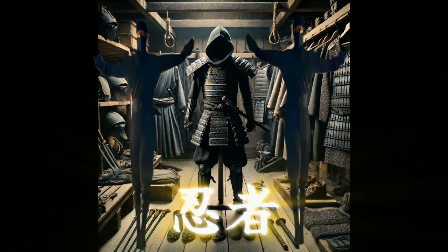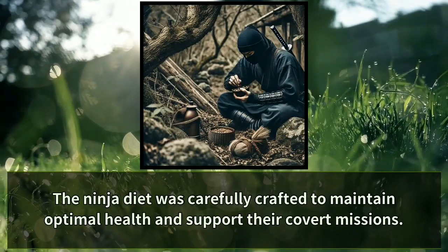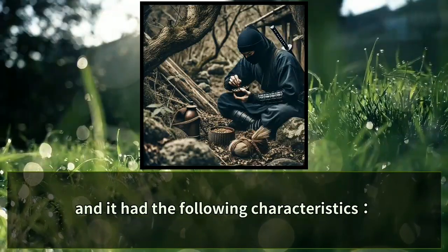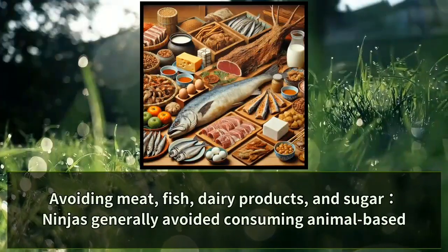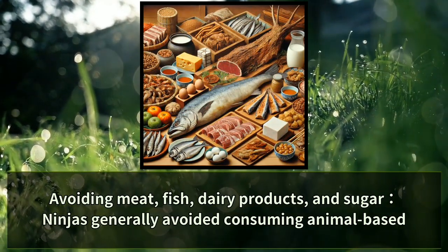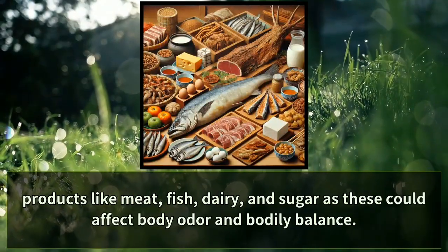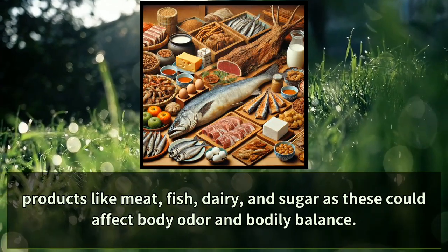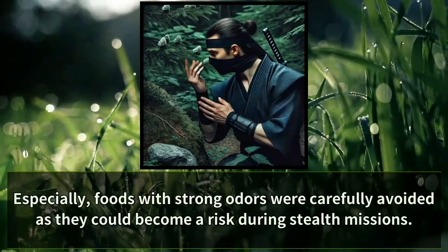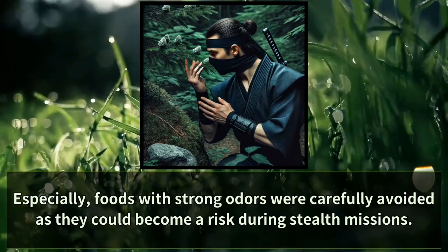The ninja diet was carefully crafted to maintain optimal health and support their covert missions. It had the following characteristics. Avoiding meat, fish, dairy products, and sugar. Ninjas generally avoided consuming animal-based products like meat, fish, dairy, and sugar, as these could affect body odor and bodily balance. Especially, foods with strong odors were carefully avoided as they could become a risk during stealth missions.